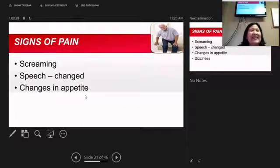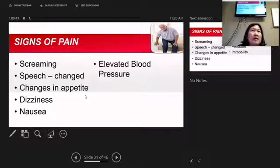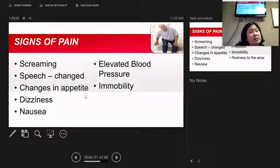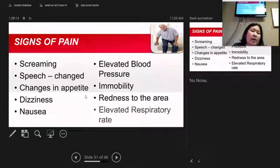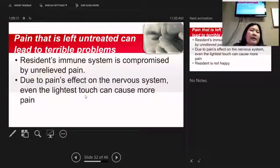Screaming, definitely. Any speech changes, changes in appetite, dizziness, nausea. Sometimes when women are having heart attacks, they think it's just indigestion or just an upset stomach or just nausea, but they're actually having a heart attack. Their blood pressure is going to be elevated. A lot of times, even if people are comatose, we can tell if they're in pain because their vital signs start to go up. They get higher blood pressure, higher pulse rates, higher respiration rates because they're in pain. So if you notice those are getting abnormal, then we're going to ask them about pain. Any redness to the area.